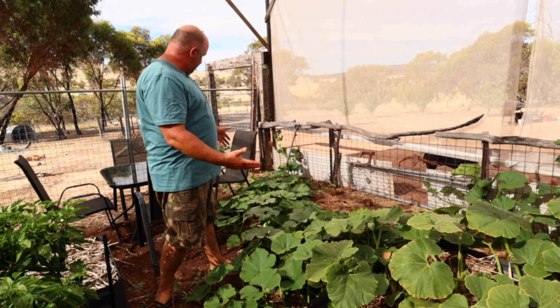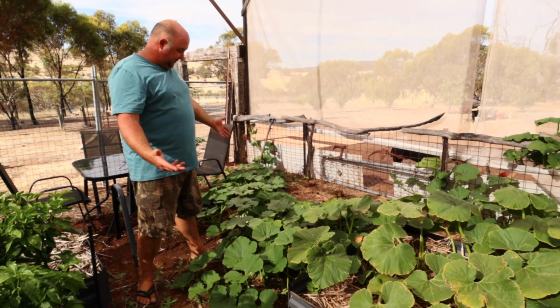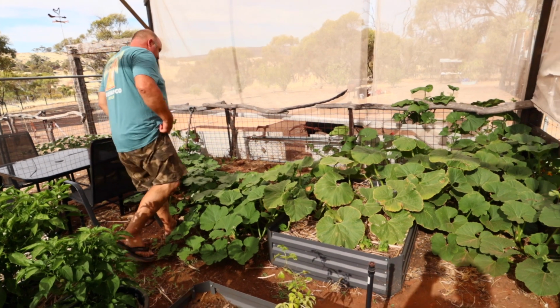And this is back to our Rogue Queensland Blue pumpkin over here. This is where it's kind of dominating this end of the garden. I'll just jump over.